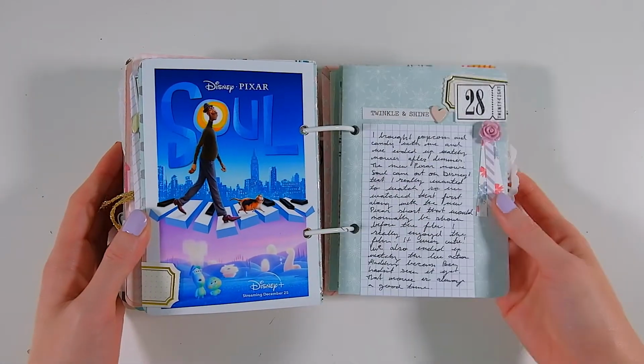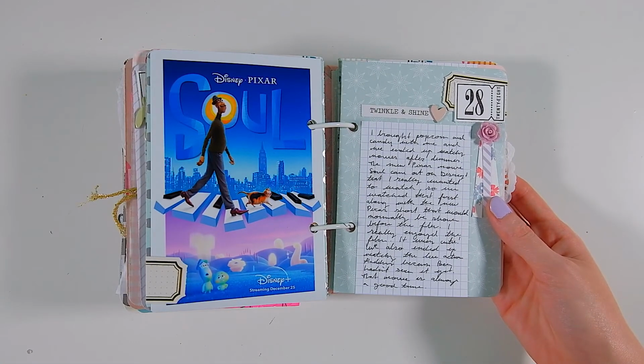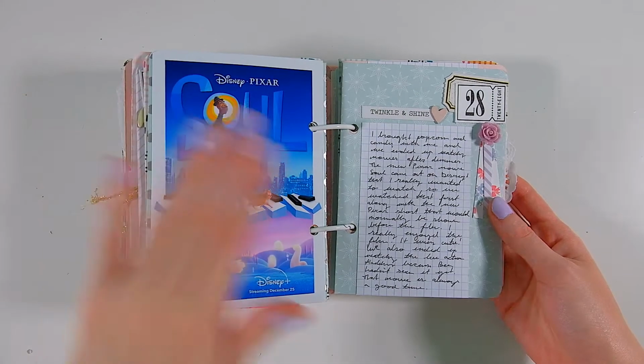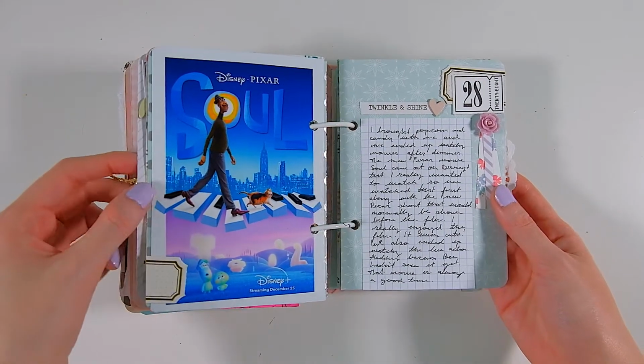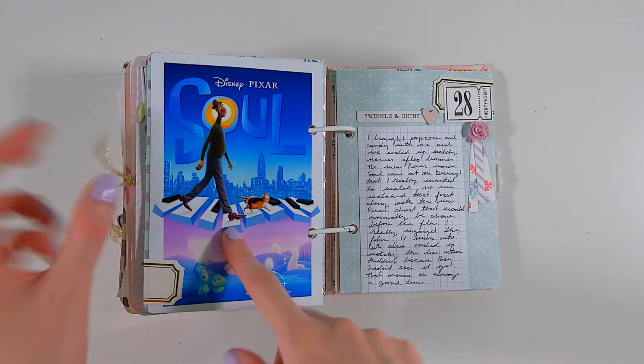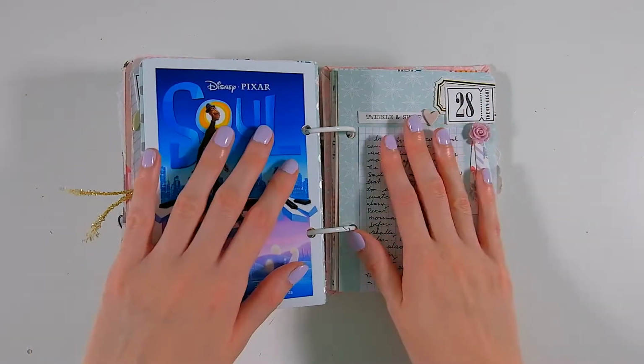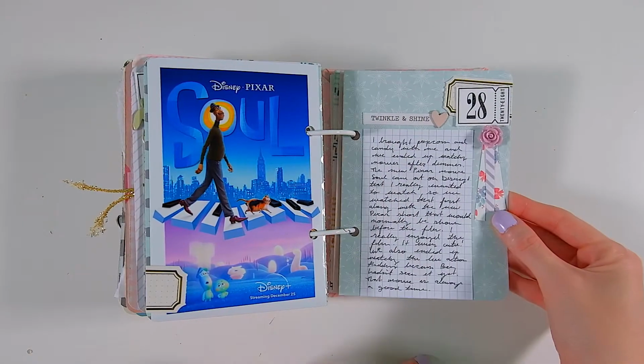So 28 was all about watching Soul. This is the new Disney Pixar movie that Disney so kindly released on Disney Plus on Christmas Day. And so I watched it, and I printed out one of the movie posters, and I love the colors and everything. I'm just like, that's going to be a full page in my book. I put it in here, and then the journaling over here.